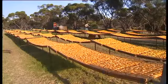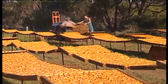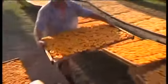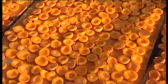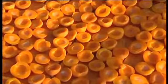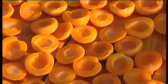After the sulphur treatment, it's time to let the blazing summer sun do its drying job. 2 days in the sun, followed by a few more days drying in the shade of the shed, and these delicious beauties are ready to be packed for market.